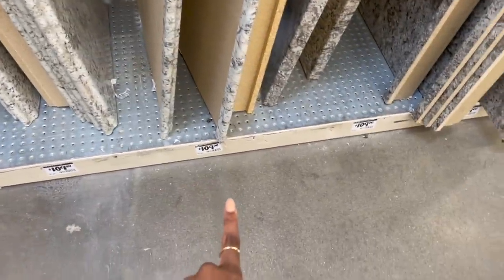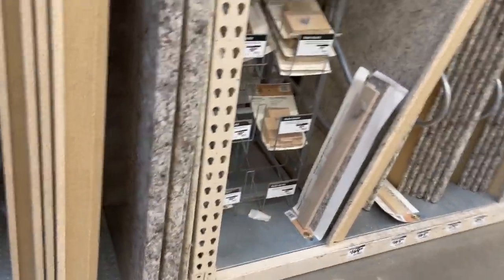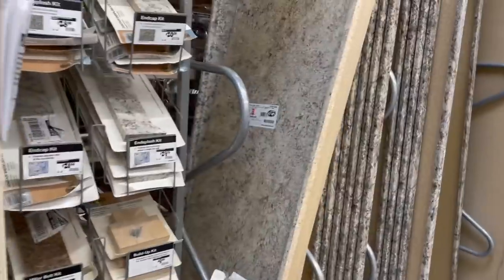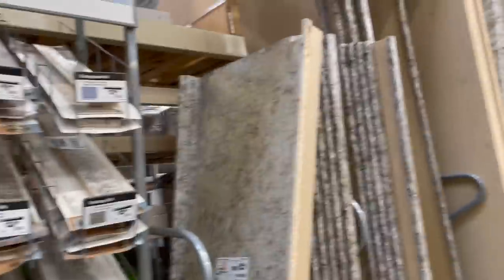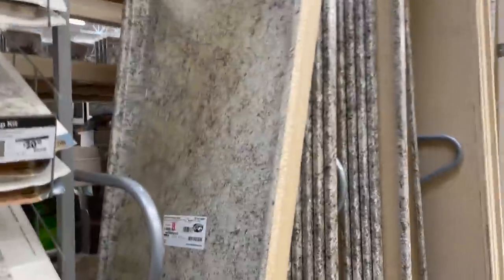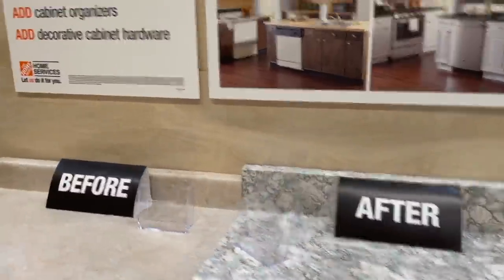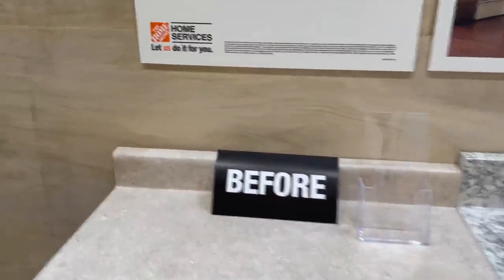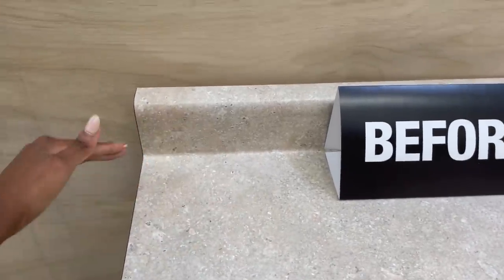You can see the prices down there, $109 each. The only thing that I really dislike that dates these counters so much is the lip, the trim piece that they add to this. It just dates it so much. Okay, so here you guys can see what I mean. Instead of having this piece here, I just want it flush.